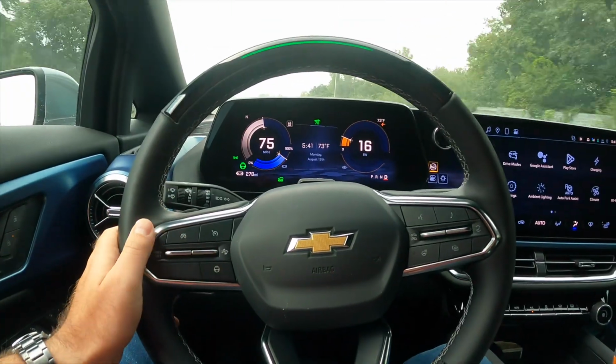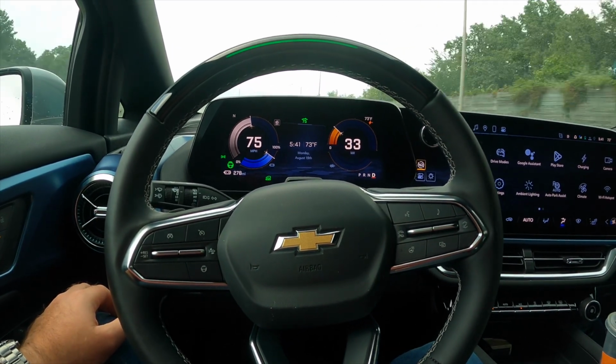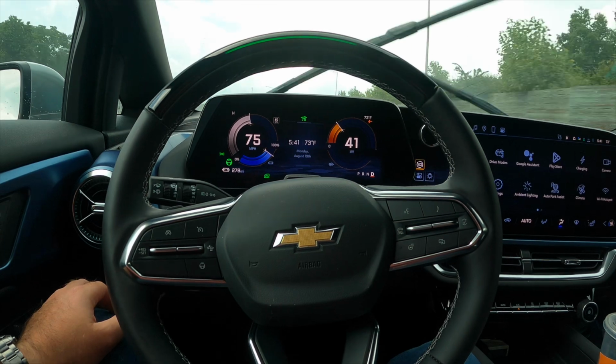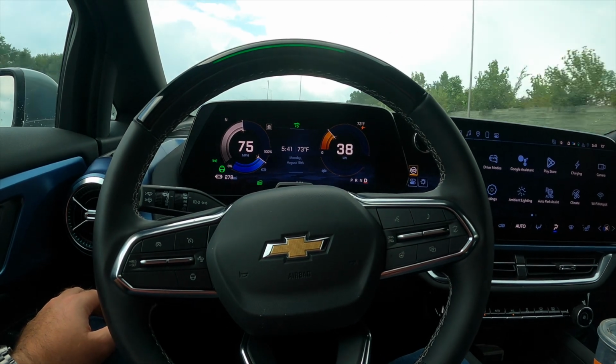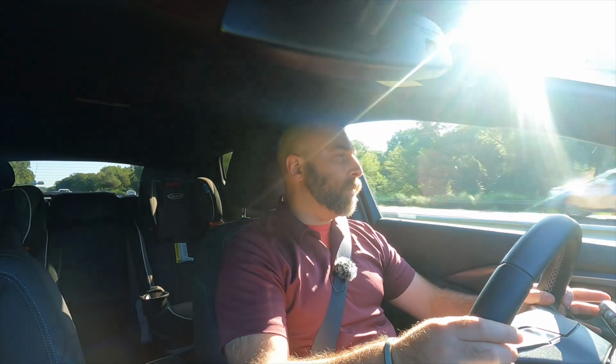I also have this green indicator here, which tells you that SuperCruise is activated. If it's blue, then it's looking for an area where SuperCruise is available. If it's flashing red, that means you need to take over. And once you take over, then it will go into regular adaptive cruise control mode. You also have different driving modes. I mentioned there's a driving mode setup.